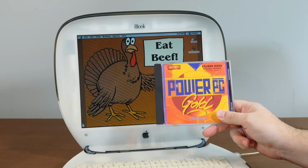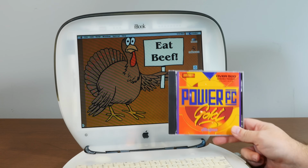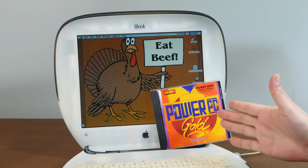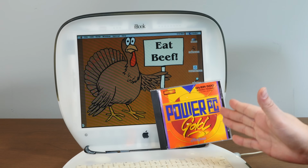So that's PowerPC Gold. Not exactly what it says on the cover, but kind of a fun compilation of very old Macintosh software. But I had a lot of fun perusing its strange wares, and this was a great way to waste the day before Thanksgiving.